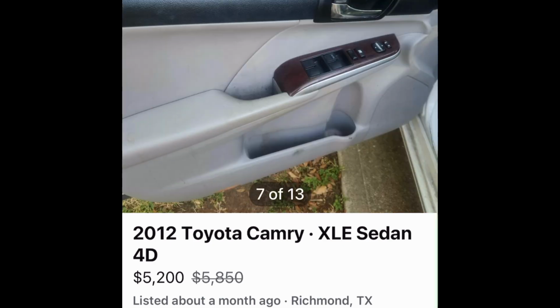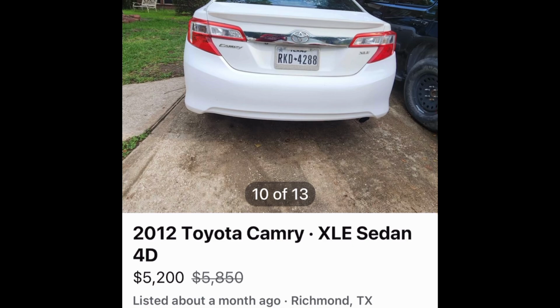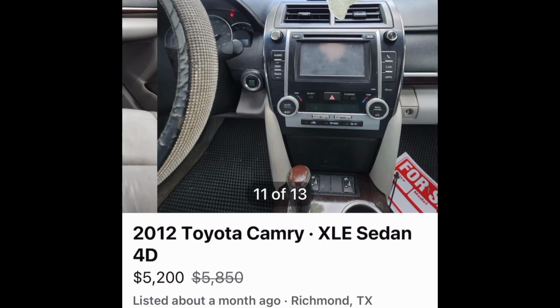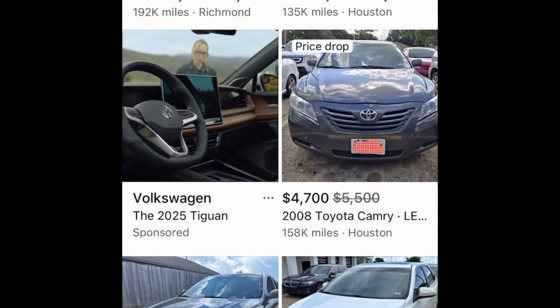There are a lot of people that just can't figure out how to get away from this. So I'm going to try to help y'all out and give you some tips on how to get away from making a monthly payment on a vehicle.